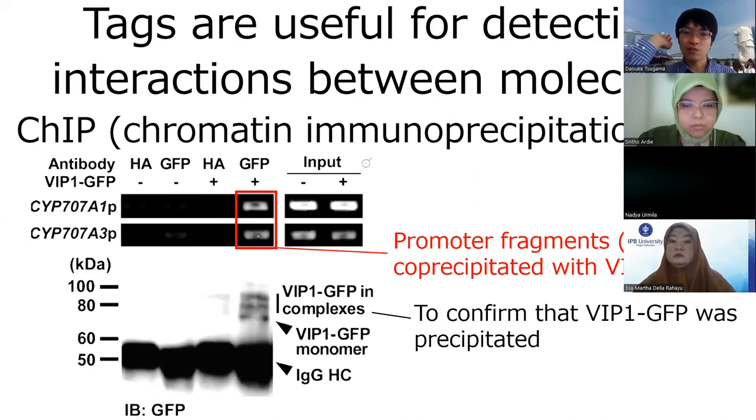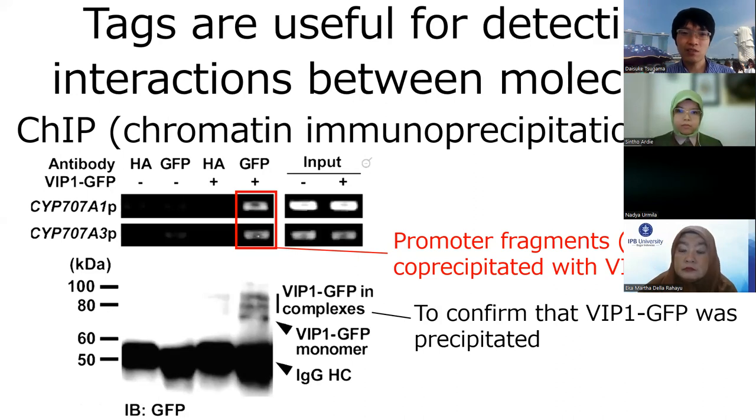First, DIP1-GFP was purified by antibody. Because antibody was used to purify it, it is called immunoprecipitation. After that, DNA was eluted from the precipitated DIP1-GFP, and the presence of the CYP707A1 promoter and the CYP707A3 promoter was checked by PCR, and this is showing it. The antibody used is shown here, and the presence of DIP1-GFP is shown here.